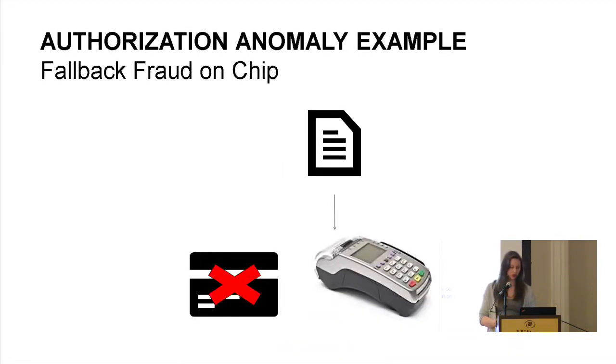Then we have another interesting example. This is fallback. As I mentioned, in Europe we use chip and PIN, which is meant to be the highest form of security and cardholder verification for payments. If you take a card to a shop as a criminal trying to carry out an attack, and you've stolen that card and don't know the PIN, you could insert the card upside down or tape over the chip.